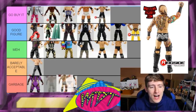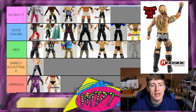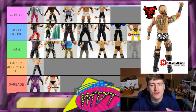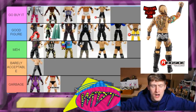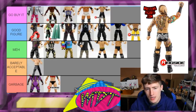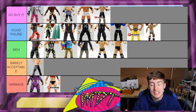Next up is Elite 85, Aleister Black. Now I like this Aleister Black. I don't know if he's meh or a good figure. I think I'm going to go good figure. I really like the Blair Witch Project font that he's got going on the butt cheeks right there. Really dig the way it came out. I think Aleister Black is very solid, so I'm going to put him at the end of good figure. Of course, we don't have that one in hand just yet. It hasn't released yet, but it should be very soon. It should be pretty damn good.